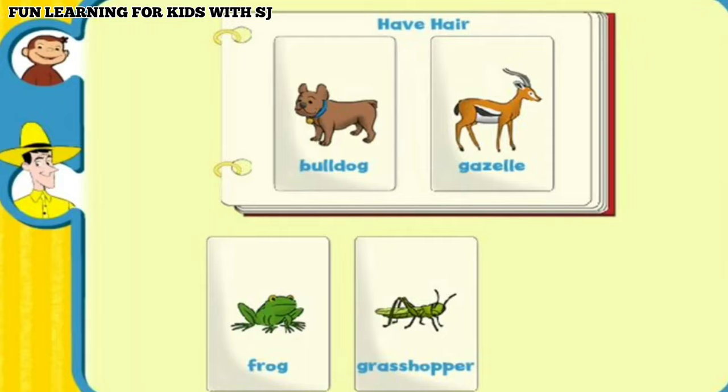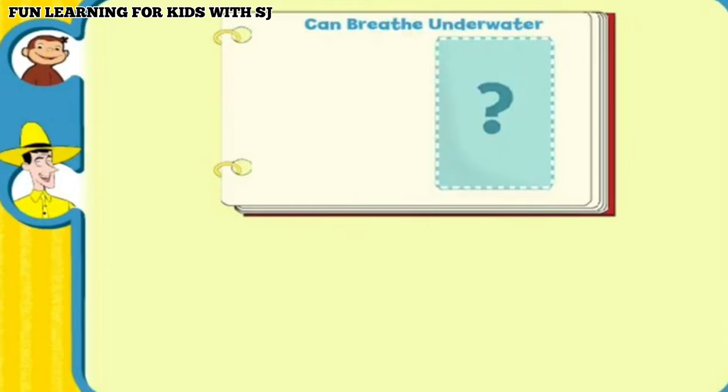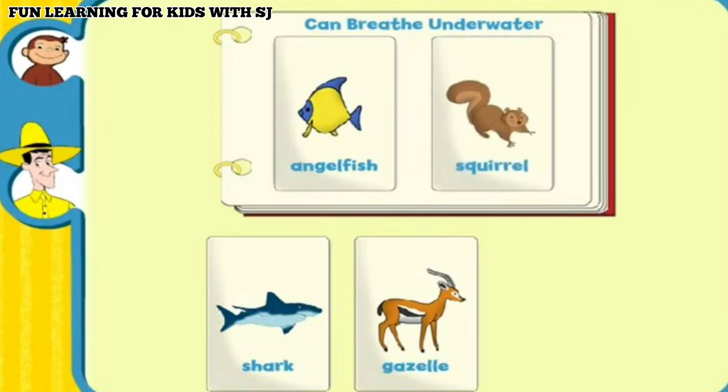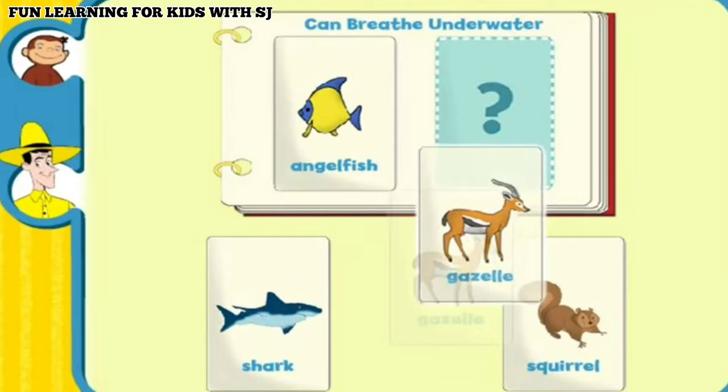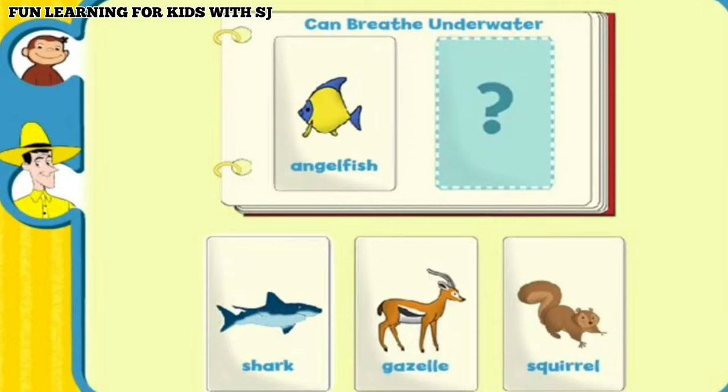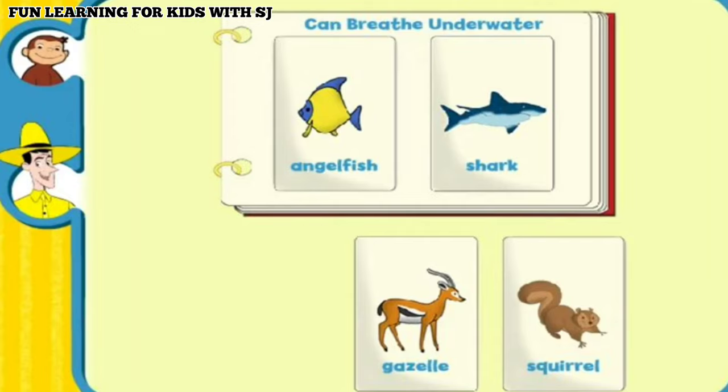Which of these animals can also breathe underwater? Here's an angelfish. A squirrel. Uh-oh, a squirrel is a mammal, and mammals can't breathe underwater. Try again. A gazelle. Oops, a gazelle is a mammal, and mammals can't breathe underwater. Try again. A shark. You got it. An angelfish and a shark can both breathe underwater.